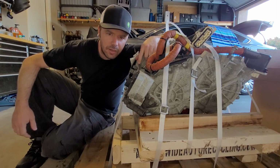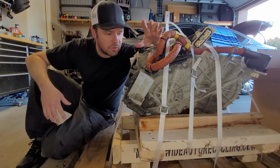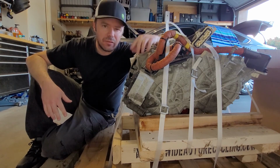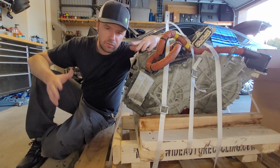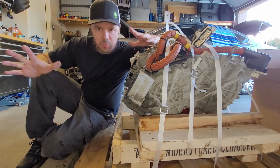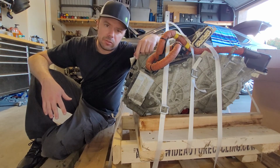So here's what I decided to do. This is a salvage transmission. It's only got like 50-some thousand miles on it. This is from a 2015 Fusion Energi. It's a slightly different part number than the 2013s and 2014s. 2013s and 2014s are supposed to be a certain transmission. 2015s and 2016s are supposed to be a certain transmission. But I did a lot of research, and this is going to fit. And I'll explain that to you right now.